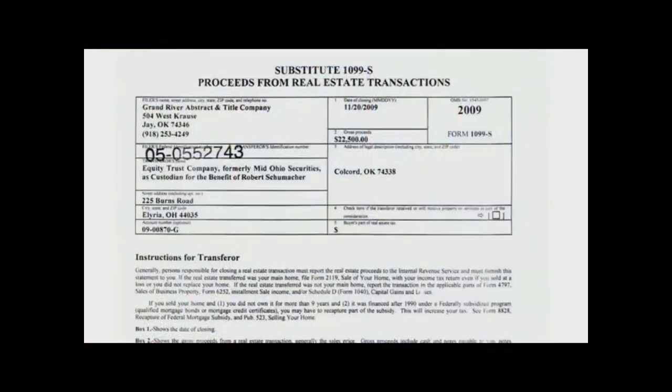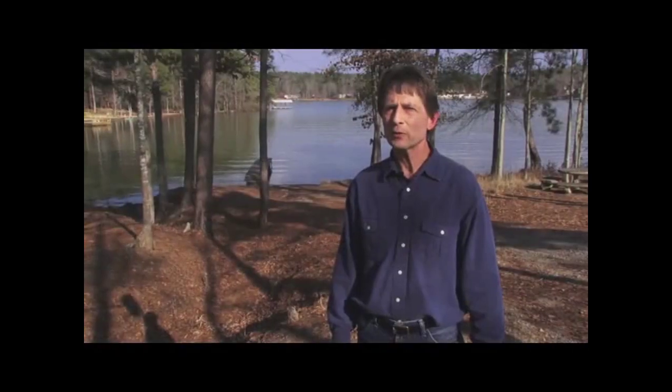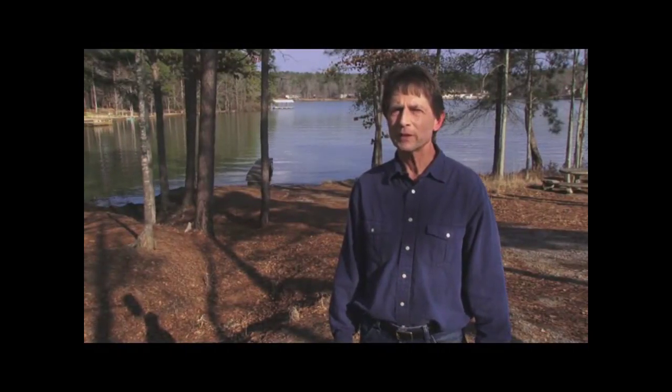Those people never did pay that tax. They never redeemed that tax lien, and I ended up getting the tax deed to that property. I eventually sold that piece of land for $22,500. It's not uncommon to make $10,000 or $20,000 off of a deal.